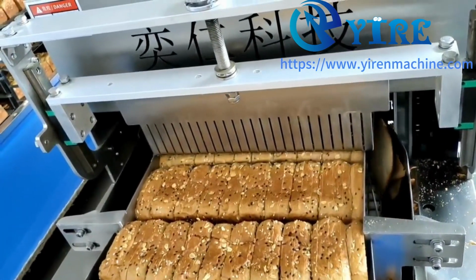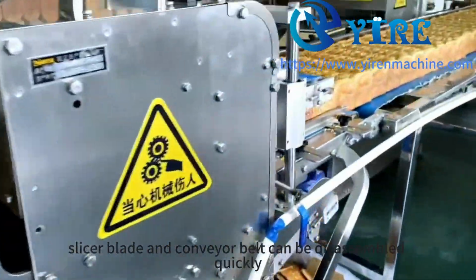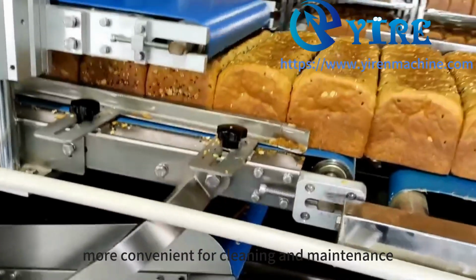Mechanical parts, slicer blades and conveyor belts can be disassembled quickly, more convenient for cleaning and maintenance.